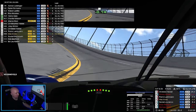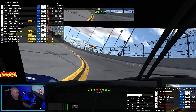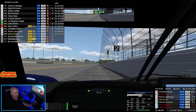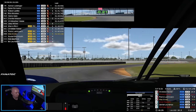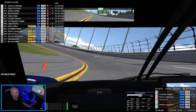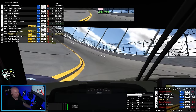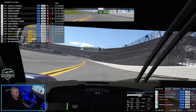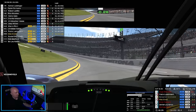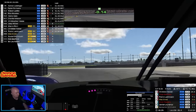We need to be in the low 42s, definitely. Otherwise, we've got no chance. Right. The LMP2s. Might just have delayed it for a couple of laps, but... So it goes here. Much better lap this one. This could be a sub 42 with no draft. That lap time was 142.00.